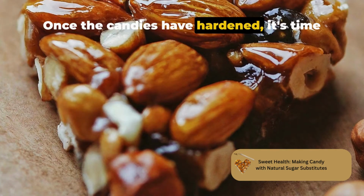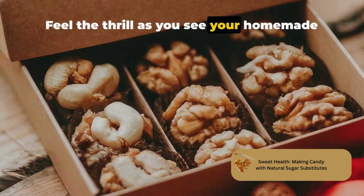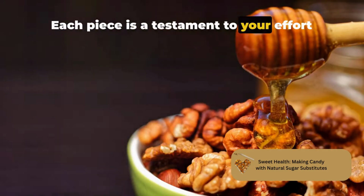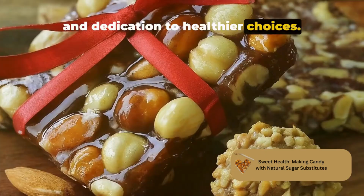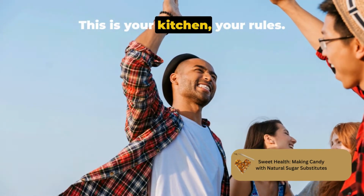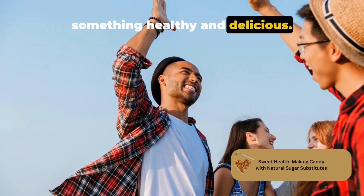Once the candies have hardened, it's time for the big reveal. Carefully remove the candies from the molds. Feel the thrill as you see your homemade healthy candies for the first time. Each piece is a testament to your effort and dedication to healthier choices. Experiment with flavors, play with shapes. This is your kitchen, your rules. The key is to have fun while creating something healthy and delicious.